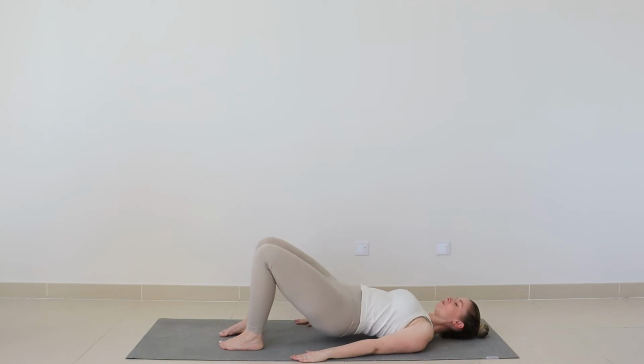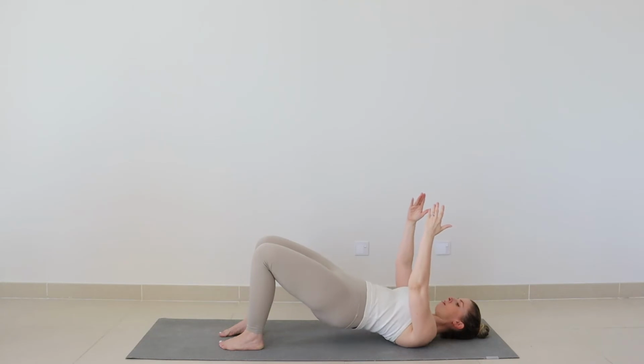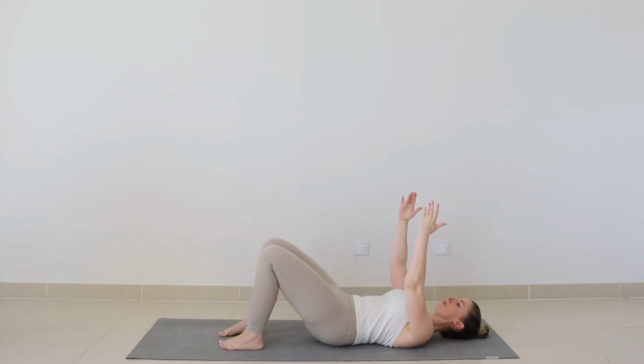Let's do 5. Squeeze and lift. 4. 3. That's it. Last 2. 1 more. Now hold that position. Keep lifting. Extend your arms up to the ceiling now. Keep the front ribs in. Activating your core. Lift the pelvic floor muscles. Breathe. We're holding here for 3. Hold 2. Hold 1. And then release all the way down to the floor.